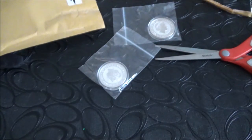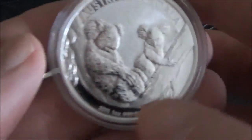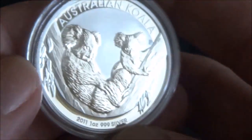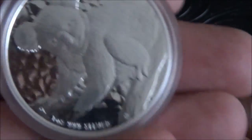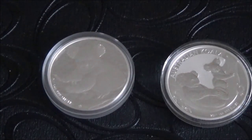I have two baggies, Perth Mint coins, 2009 Koala, and a 2011, I believe. Yeah, a 2011. I do have a couple more Koalas on the way. So it'll just leave me probably needing the 2007 and the 2008 to be up to date with these. £47 including postage for both of them. Not a bad price. This one cost slightly more, and this one was slightly less. Obviously both from the same seller. So yeah, really happy with this purchase.